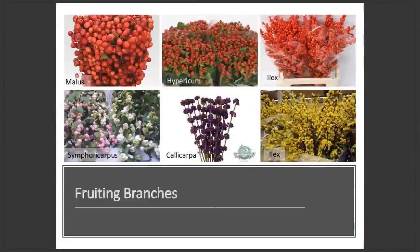So that's the flowers. Let's have a look at the fruiting branches. Now, some of the crops you will see available in the autumn are malus, also known as crab apples, hypericum, ilex, which comes in a variety of colours, symphoricarpus, also known as snowberry, and callicarpa, which is also known as beautyberry.